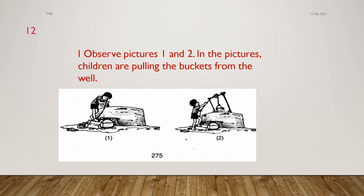Here we have two pictures. In picture 1, the boy is just pulling up something, but look at his body. It is bent because he has to lift up the bucket full of water. But in picture 2, the boy's back is at a straight angle and it is very easy for him to pull the bucket of water up. The reason is, in the first picture a pulley is not used and in the second picture the pulley is used.